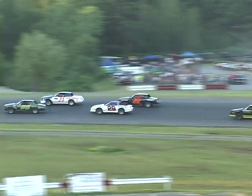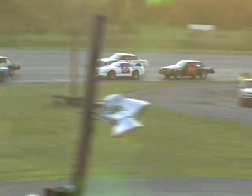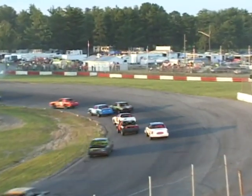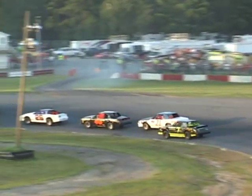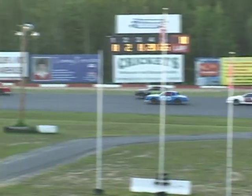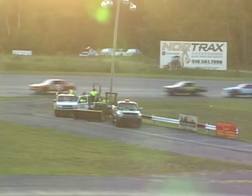Randy Ledoux, smoke billowing out of the right front on the 47. Ledoux is headed back to the garage area. Out front, Keith O'Neill is pulling away lap by lap. Mike Terry on the move in the 65, going after the 4th spot now from Robert Gordon. Give Mike Terry 4th. There goes Raptoy in the number 21.